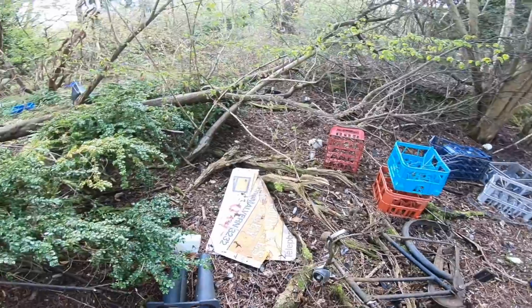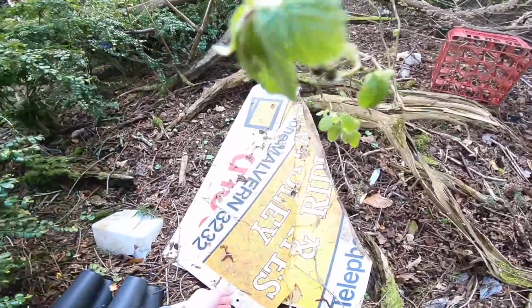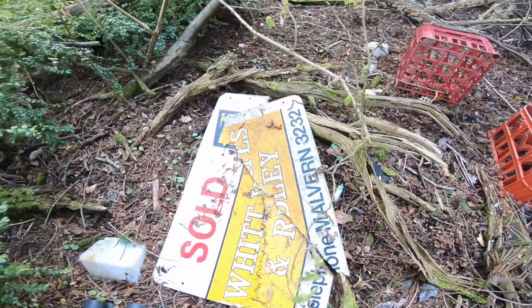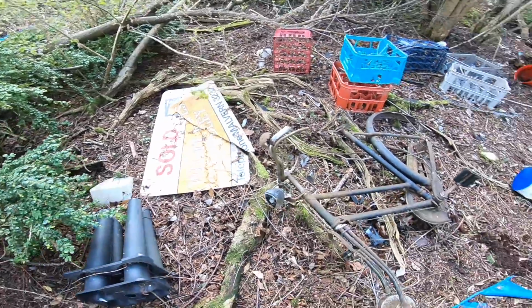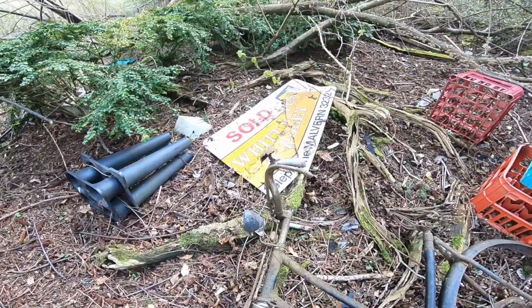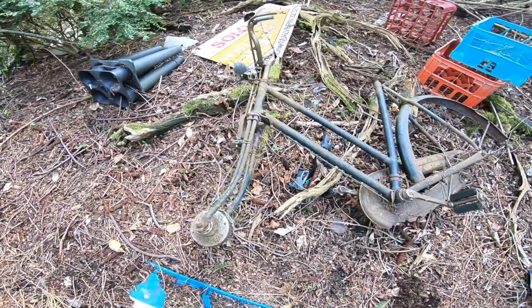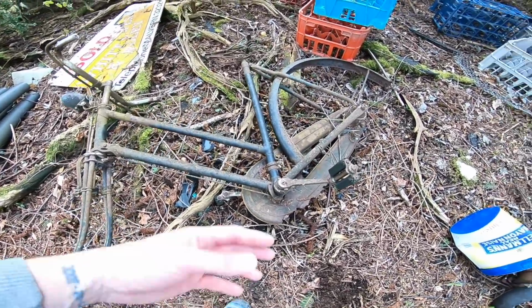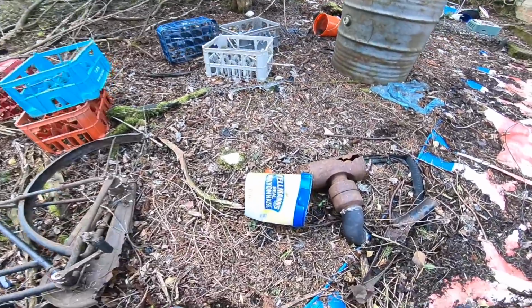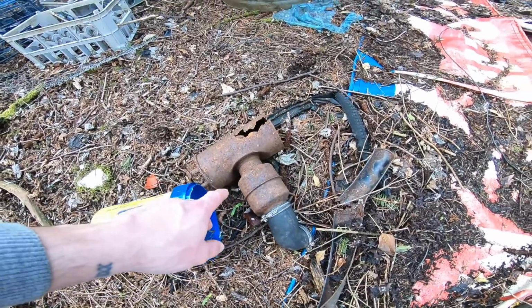Right, so we're coming in. There's some old for sale signboards here, which was from when it was originally for sale or sold. Then we come to this old pedal bike with the old lantern on the front, look, which has just disintegrated away that much, literally just sinking into the ground. Got a few crates for beer or whatever. Got an old airbox off something there.